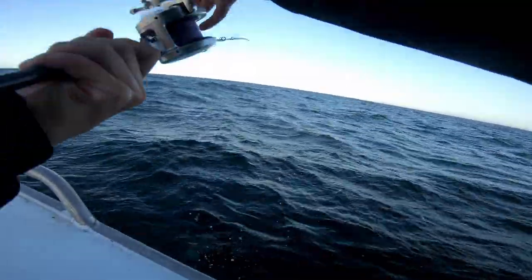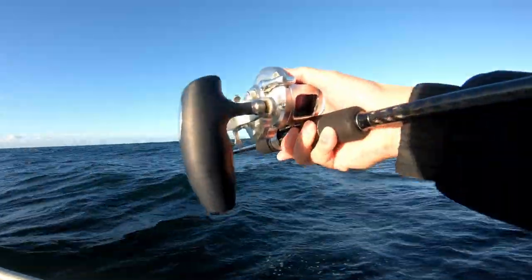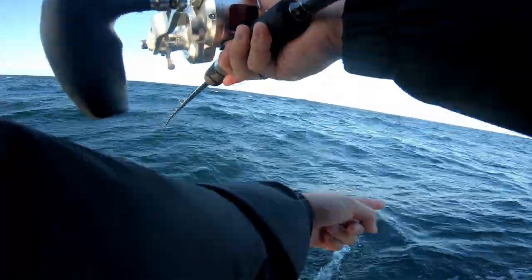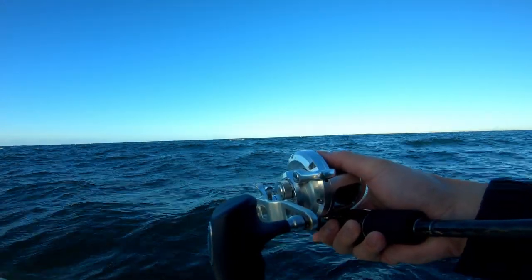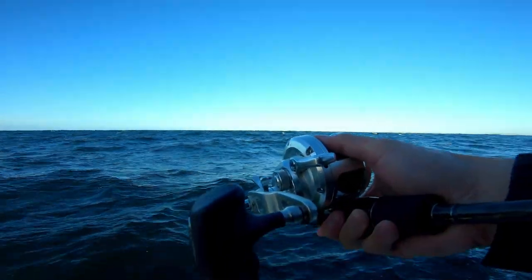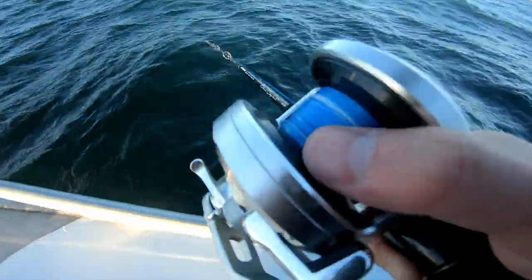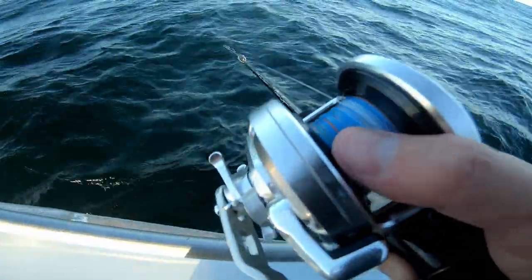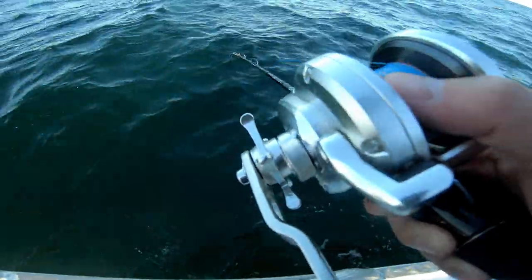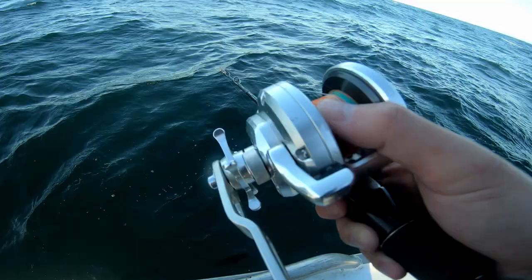Right, guys. Big snapper lead on. So just threw it up current a little bit. By the time it drops down, it's probably going to be on my right. But hopefully it's not too sideways. Line's just peeling off that spool. Wind's coming over my left shoulder here. Right, drift is a little bit better this time. We're a little bit more on top of where we are as we drop down.